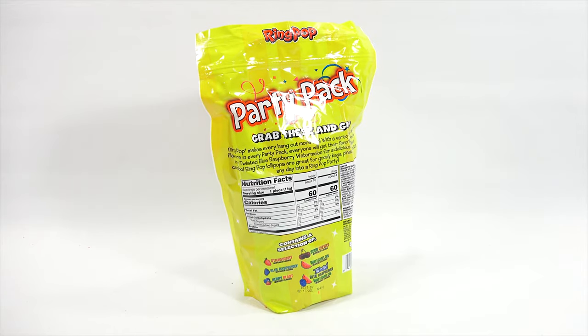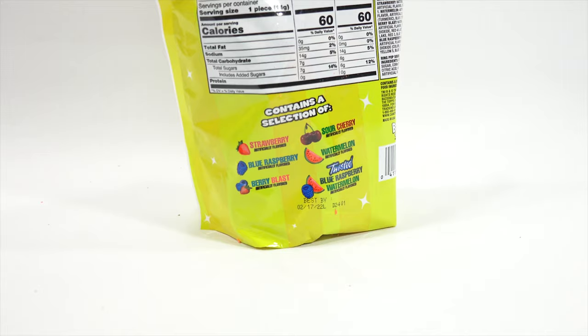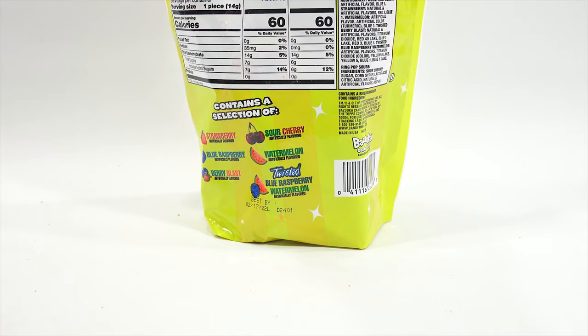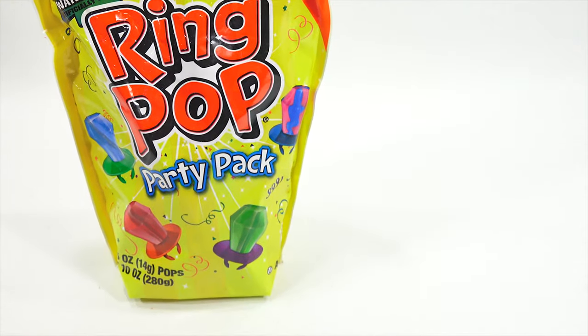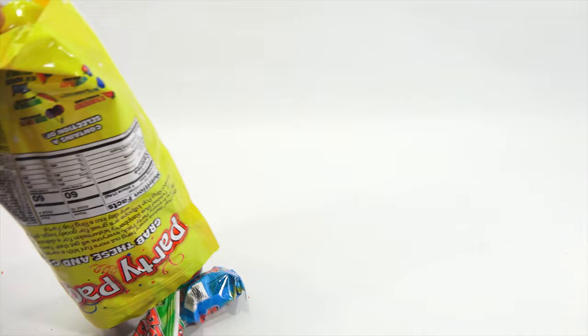Let's check out the flavors down there on the bottom. Can you see all of that? You have strawberry, blue raspberry, berry blast, sour cherry watermelon, and twisted blue raspberry watermelon. I think what I need to do is at least open up the pack. You know, I like to sort through the candy and say, hey, what are they sending me? How many of which flavor? Do I get a whole collection of flavors? Is there one that's more dominant than the other? Let us see.